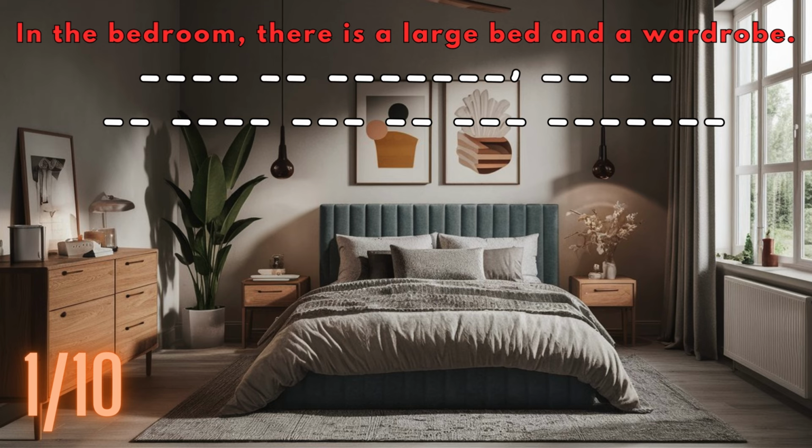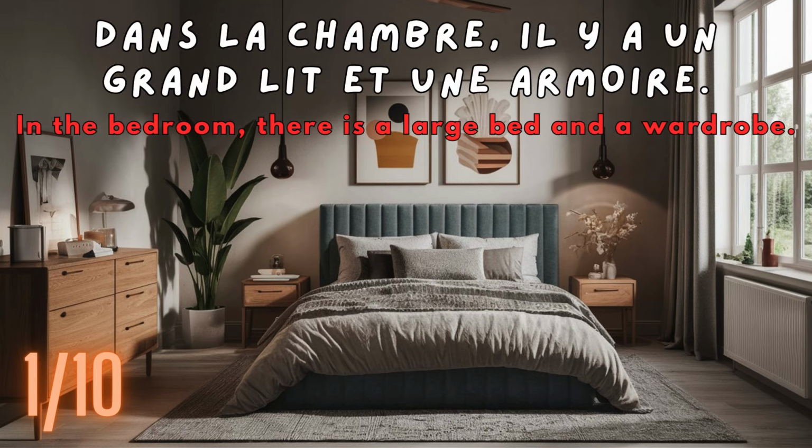In the bedroom, there is a large bed and a wardrobe. Dans la chambre, il y a un grand lit et une armoire.